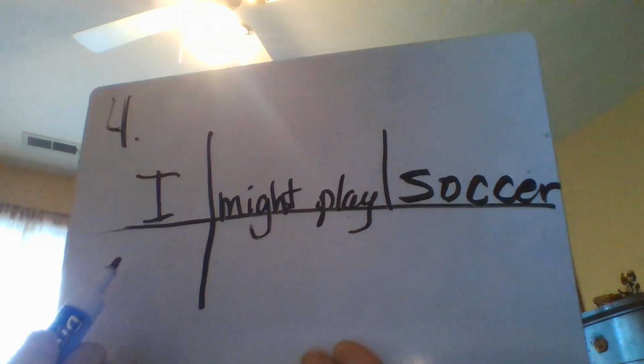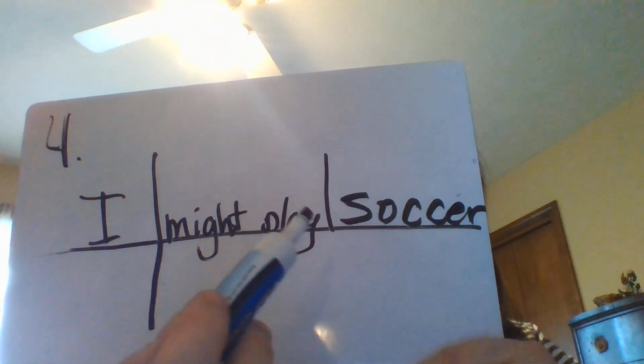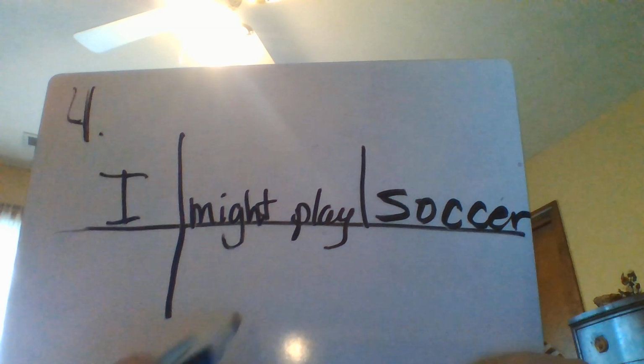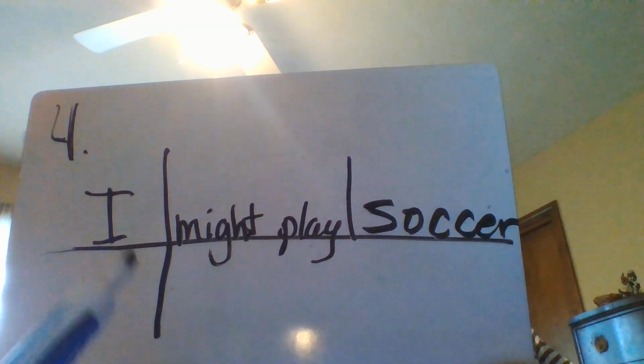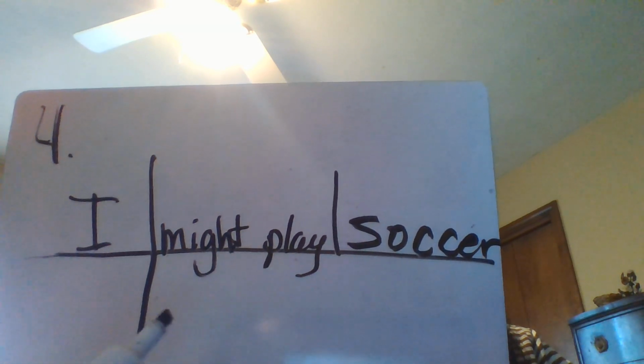This was easy. I is the subject, so you got that in the right place, I'm sure. And your direct object was soccer. I'm sure that was correct too. But many of you were probably thinking, why is there just this one spot here in the middle? How come there wasn't a diagonal line? That is because helping verbs and verbs go together. We didn't practice that quite a lot at the beginning of the year, so that is a little bit new for us. So might play or is going to play would all be together in the middle there. So that's something a little new and different.